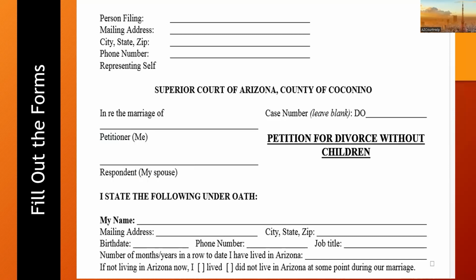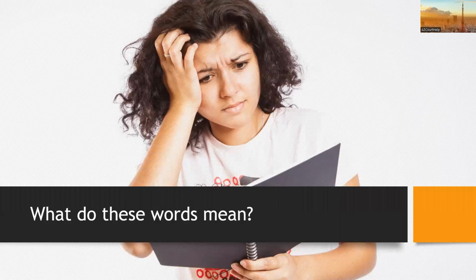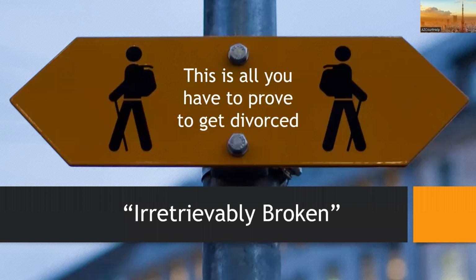Let's take a look at some words and ideas that you're going to encounter as you go through your forms that you might not be familiar with. If you are filing for divorce, there will be a statement on your form that says something like, "Our marriage is irretrievably broken." Irretrievably broken means that there is no chance that you're going to reconcile.